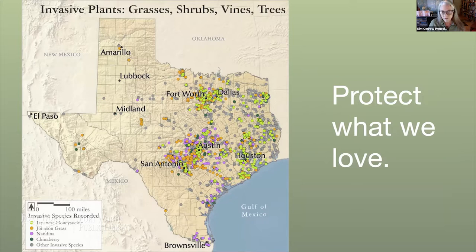But what we want to do is protect what we love. And we love Texas. We're all, I'm sure, very proud Texans. I am. Been here since I was 10 years old. So I love Texas. It's a big state. It has a lot of ecoregions and it has a lot of good things going for it. We want to keep that going.